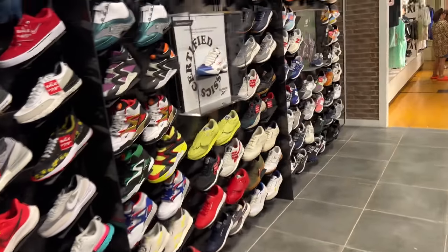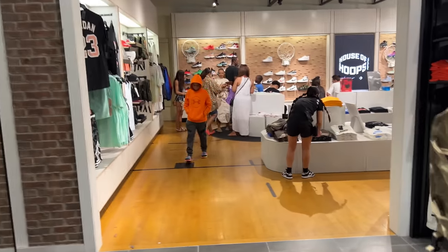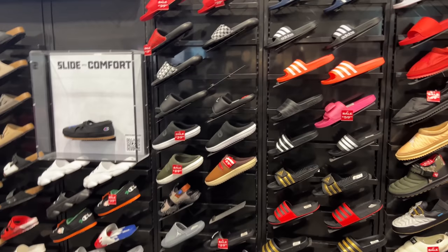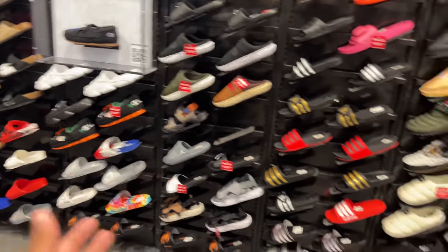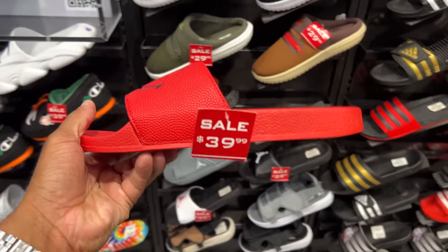Yo, they do got some J's in the building, but it's kind of crowded over there, so I'm gonna wait till the crowd disperses and I'll show you guys what they got for some Jordans. The dude got a lot of slides in the building, because you already know why. Cause we live in Florida, y'all. A whole row full of slides and slip-ons, yo. The China Market slides are back in the building, going for 40.